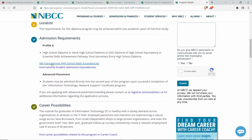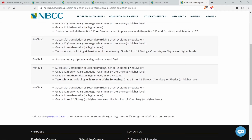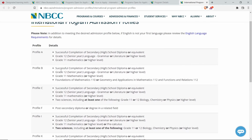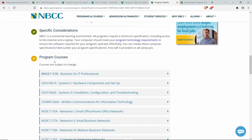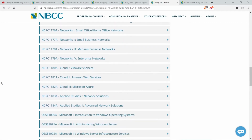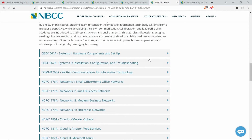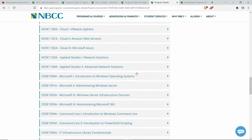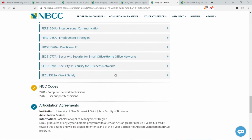So here, as an international student, you need to check what this is. You see, it's a lot of information, so you need to take your time and you need to be intentional about what you're looking for. Let's see if we can find. So this is showing you the courses you'll be doing under this specific program. It's also very important. It gives you an overview of the course, and then it lets you know which ones you need to pass to be able to proceed to the next course.